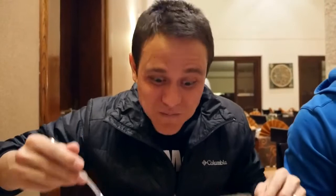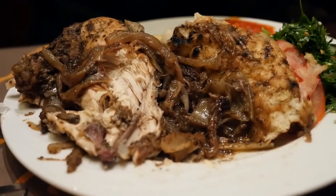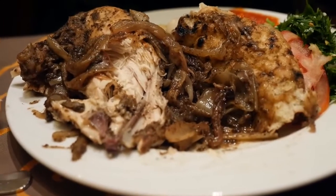Oh, wow. Those onions are amazing. Those onions are so soft and tender. They taste like they've just been slow cooked in lots of oil. It's not sweet, but it definitely contains a lot of sweet spices like cinnamon.